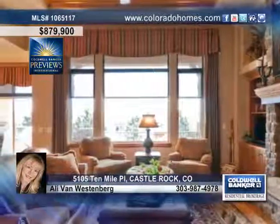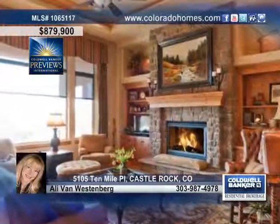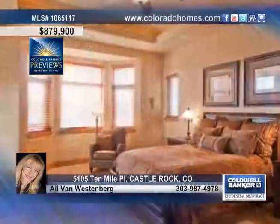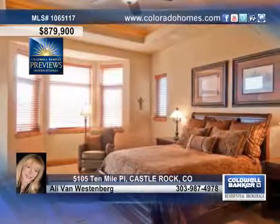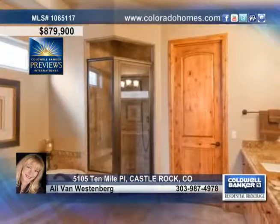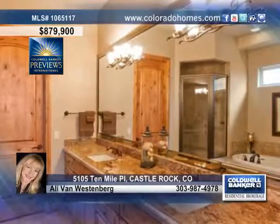Enjoy picturesque views from nearly every room, including the beautiful living room, with a stone fireplace and built-ins. This main-level home treats you to a handsome and private study, as well as a luxurious master retreat with a bay window. And there's a spa-like master bath with glass shower, an oval tub, and double vanity with stunning countertops.